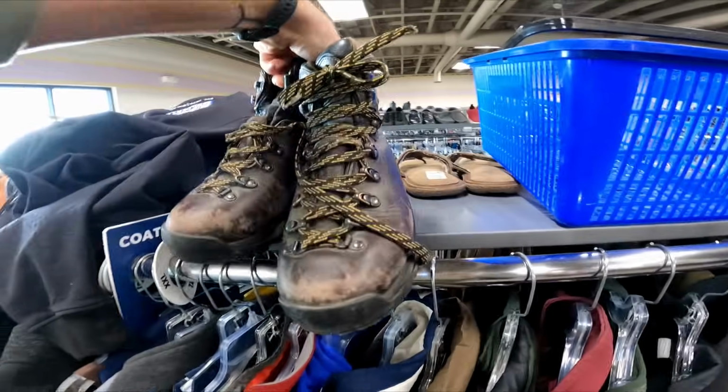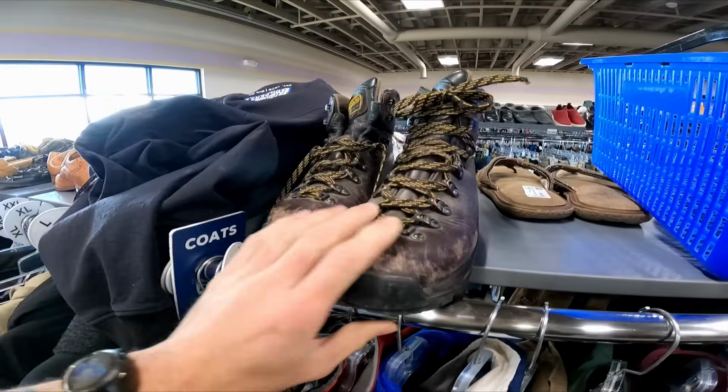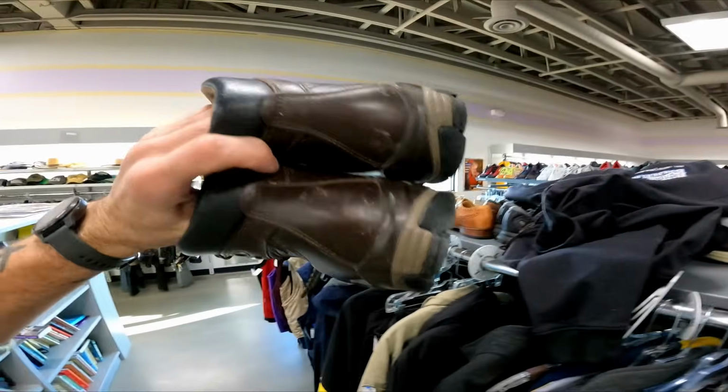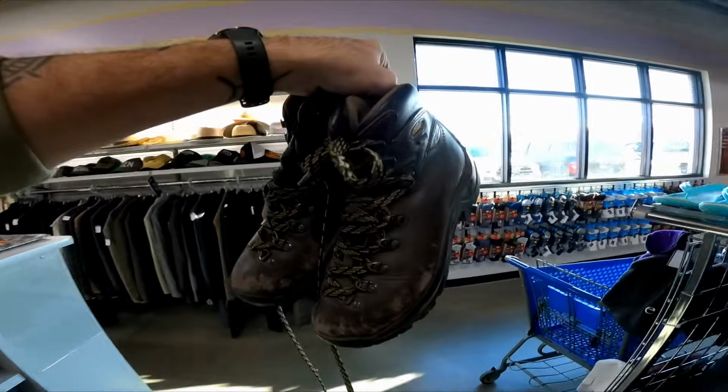So in the men's shoe section are these Solo Gore-Tex mountaineering boots. And obviously they look really rough, but it's really just the leather. I have some polish that'll clean them up, make them look nice. They're only $7.99, and these are probably $70 to $80 boots.